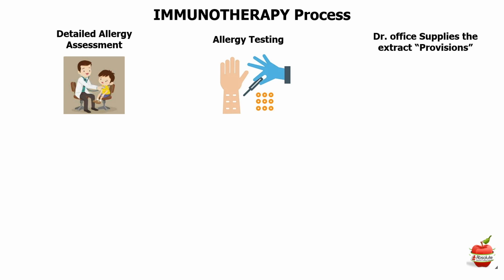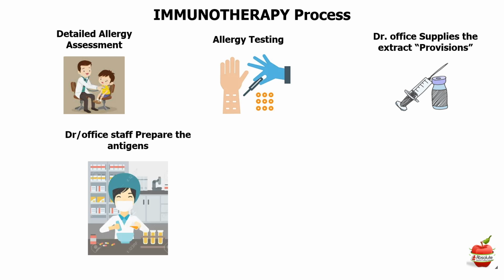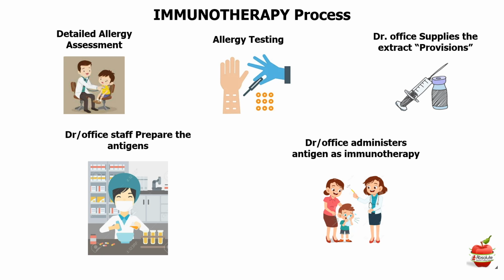Then the office supplies the extract. So if the child is allergic to dogs, that provider who provides the extract or provisions the allergens will grab some dog from the shelf because they have it. They are providing it or provisioning it. Then the doctor or the office will go ahead and prepare the antigen, right? They'll mix it up, and then that antigen is administered in the form of immunotherapy.